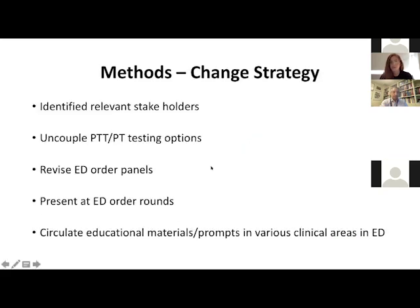So we identified relevant stakeholders. We also uncoupled PT-PTT testing options. And so historically at St. Michael's, even if you wanted to order one separately, if a patient was an inpatient or evaluated in the emergency department, they were automatically coupled. And that was because many years ago, a patient would have a PTT or intended to have a PTT drawn to evaluate for their unfractionated heparin therapy.